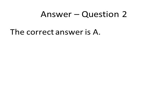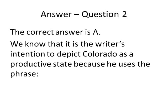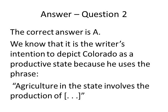The correct answer for question 2 is A. We know that it's the writer's intention to depict Colorado as a productive state. He uses the phrase, agriculture in the state involves the production of. So that will be the synonym for the word productive in our answer choice.